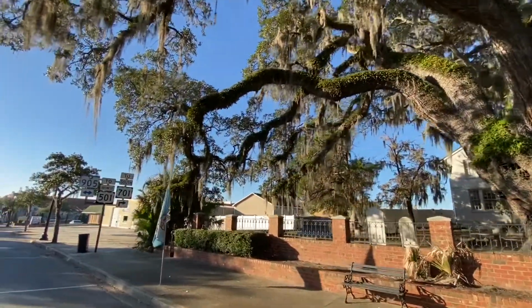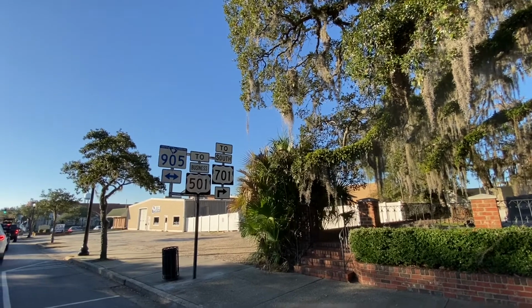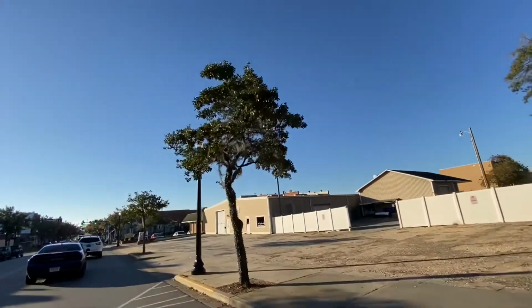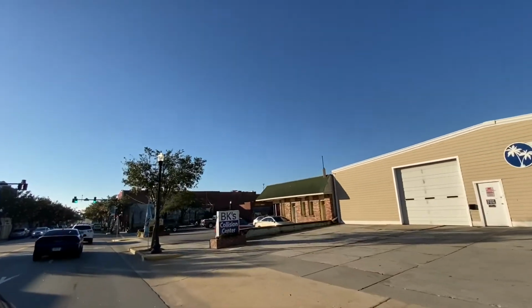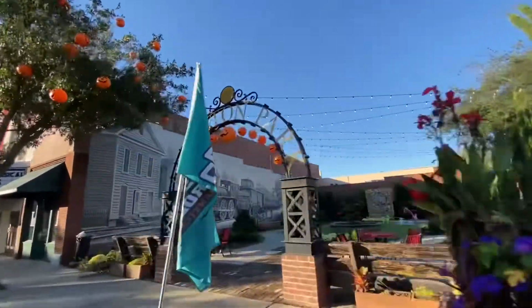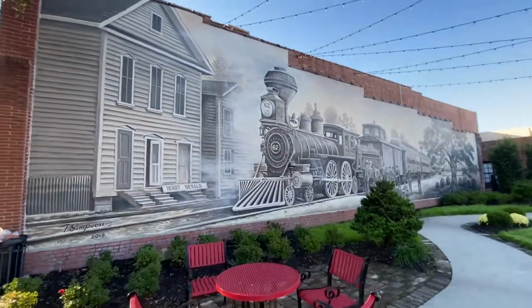Nice little tree there. That is a beautiful train mural.